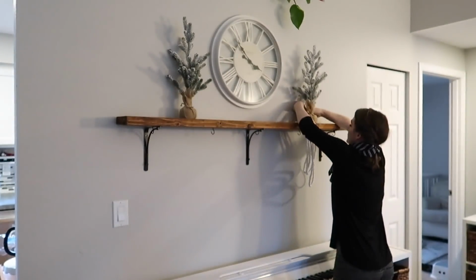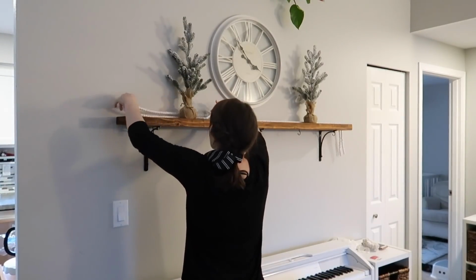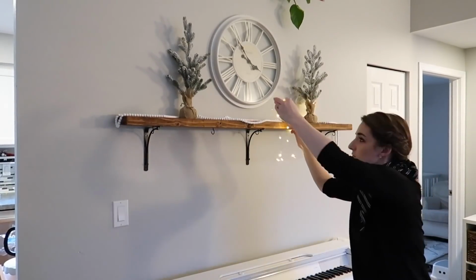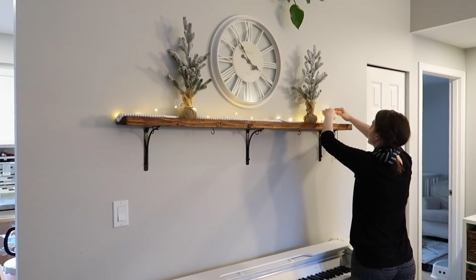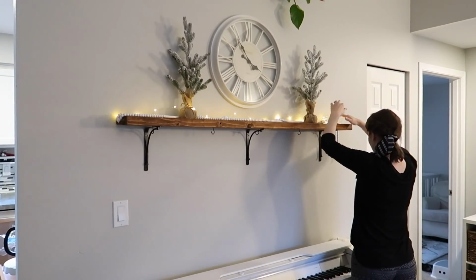You guys know I'm a huge advocate for reusing your decor and housewares year after year, and it was nice to now have this spot to display a couple of pieces that I didn't have a place for until now. Some of these pieces are from when we had a mantle in our old house about 6 or 7 years ago, so it was really fun to be able to dust them off and set them.